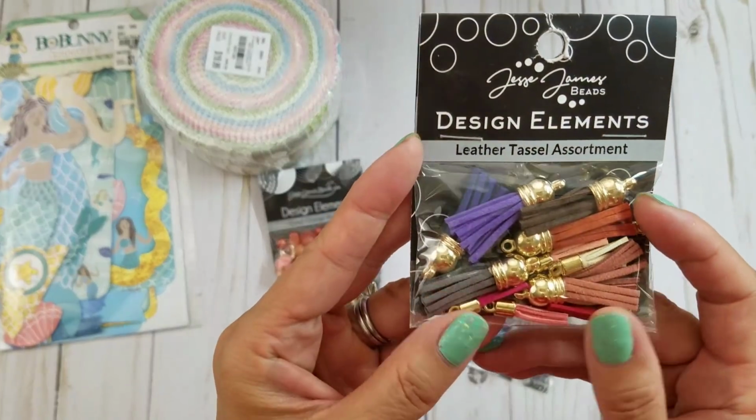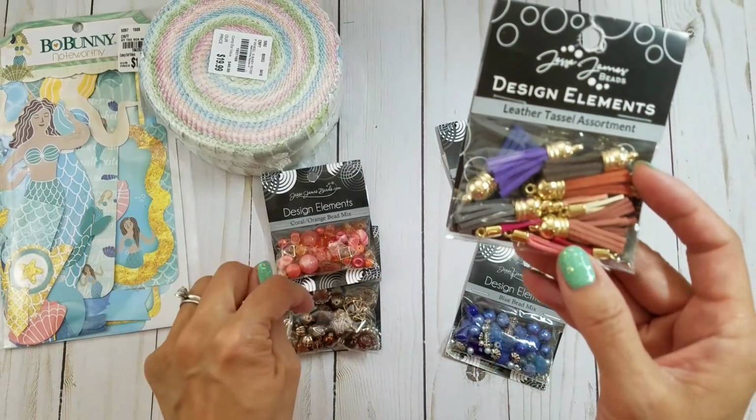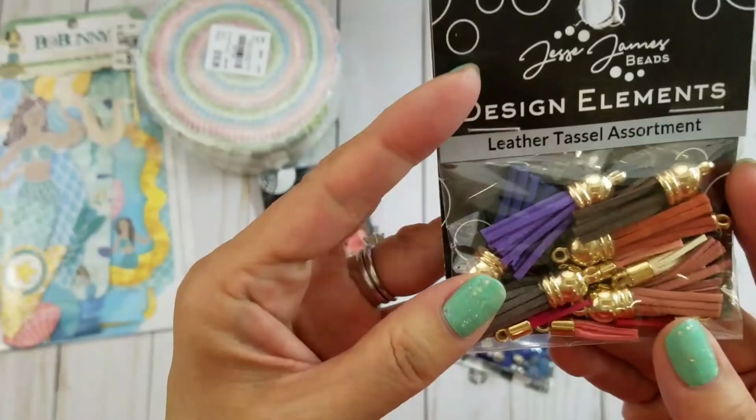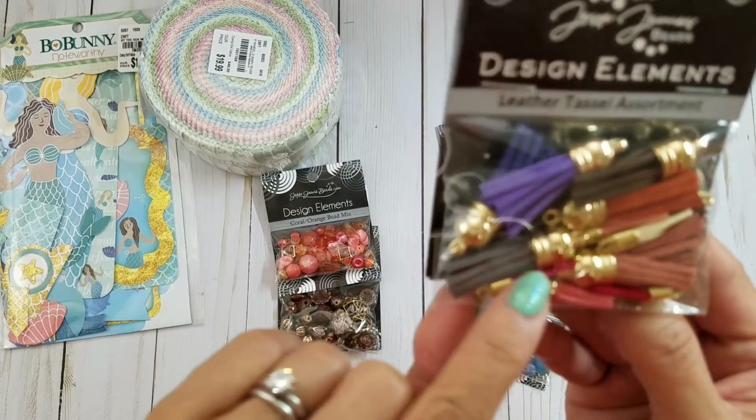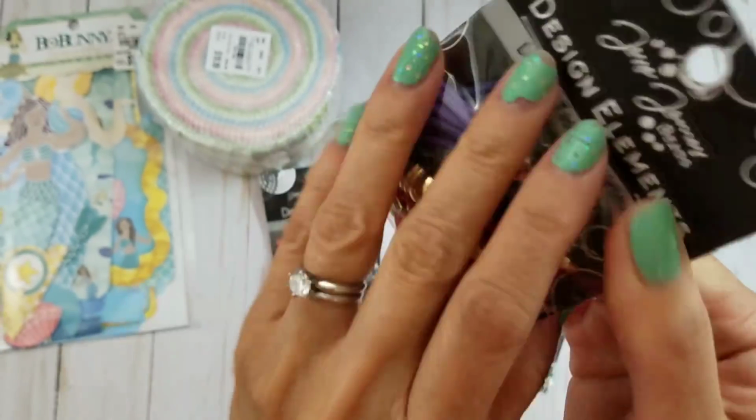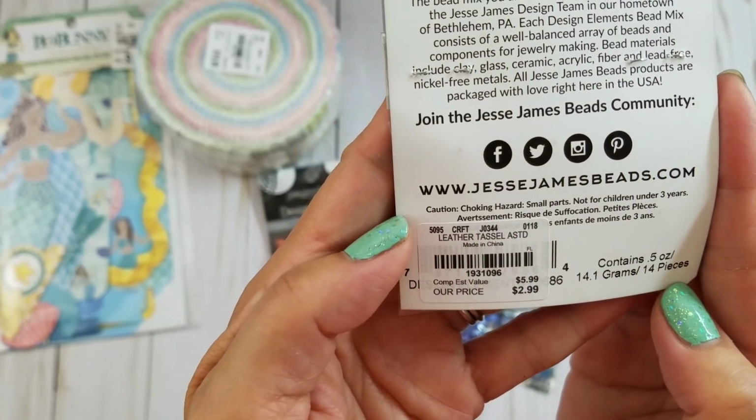Anyway, I found some tassels, and I was like, did these kind of go with this? Maybe you can attach it on, like a charm. They're super cute, and there are different sizes. There are these really teeny tiny ones. So these were $2.99.